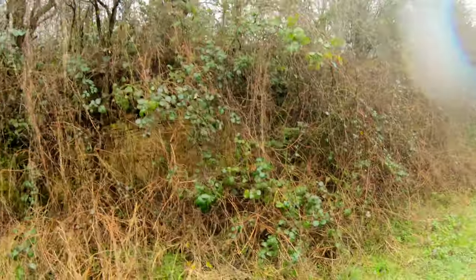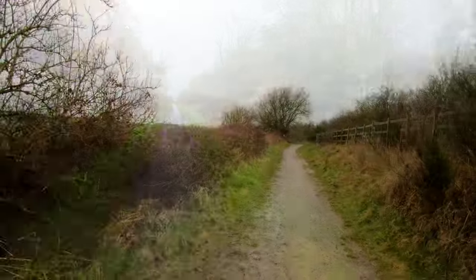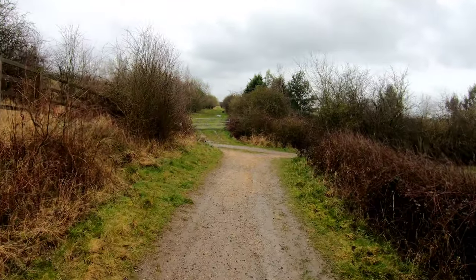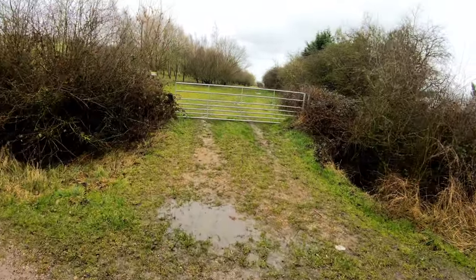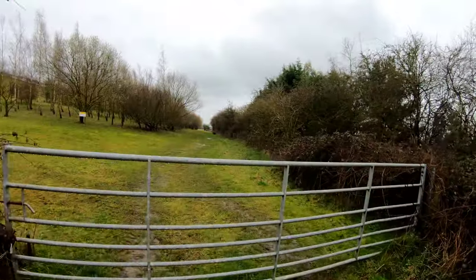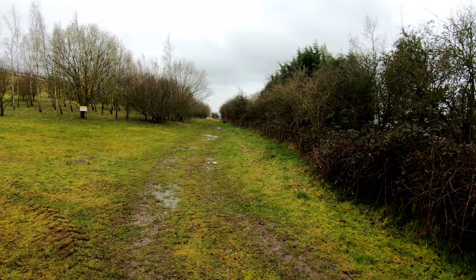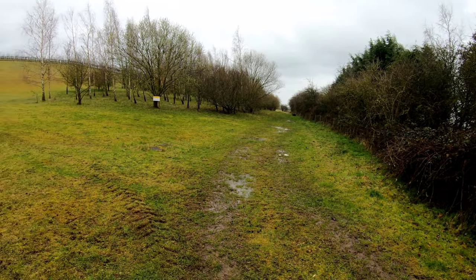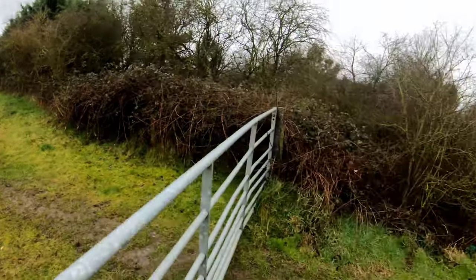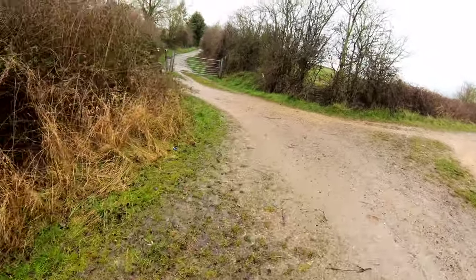Got a bit of a cutting that we're entering here. So not much on that first section to see really, and keeping my eye open as I always do. So the railway line goes straight through there, straight in front, that lovely clear empty green space. So there's big private land signs dotted about here, and we're being diverted just up to the right hand side.